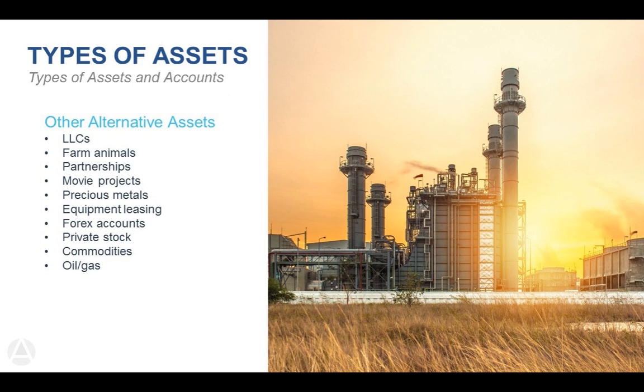Equipment leasing, we've seen things like large format printers, ATM machines. There's been all kinds of unique investments as far as that goes, and then our clients are basically leasing that equipment out and having lease income back to their IRA. Forex or foreign currency trading accounts, private stock, commodities, oil and gas, again, all things that are allowed within a self-directed IRA. Some of those things I know can be publicly traded. We will only hold the privately held investments, but if you have a question on a specific investment, you can let us know, maybe send us the paperwork, and we can take a look at it and let you know if it's something Advanta can help you with.